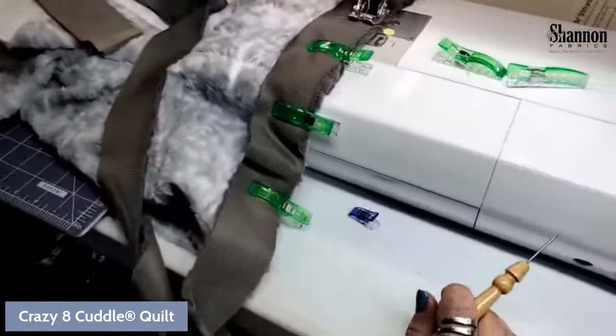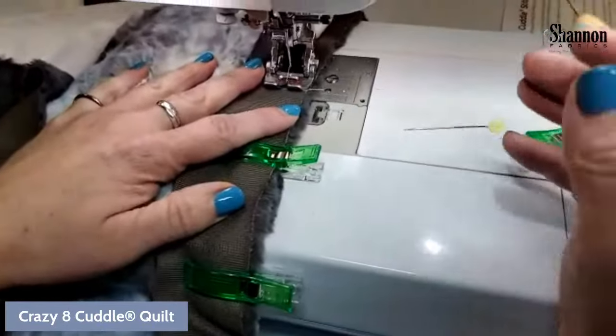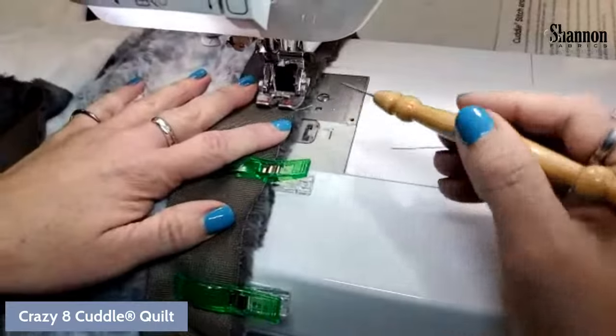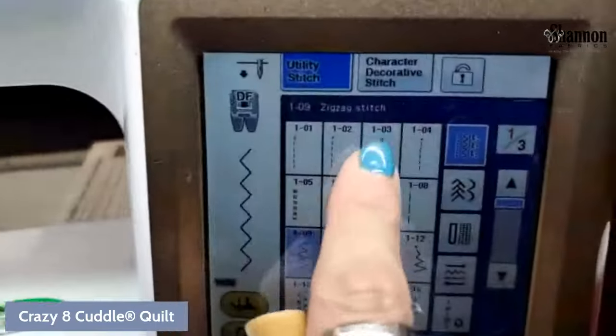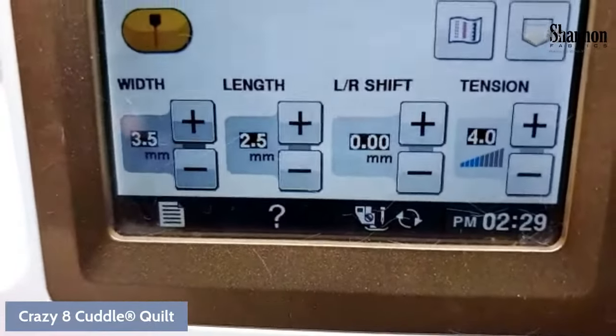All right. So now I've got it in. I have my pin. I'm going to take that out before I start sewing because I don't want to sew over my pin. Again, it's a half inch seam allowance and a straight stitch this time. Okay. 3.5 by 2.5.